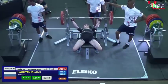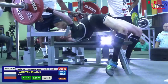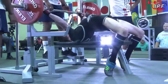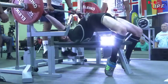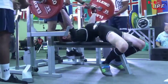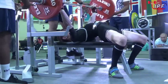Previous lifts have all looked very, very good. Yeah, he's putting together quite a day. Sticking to his plan, adding that little bit each time to his total. It's going to come down to a nice little battle, and he'll wait for that opportunity in the deadlift.